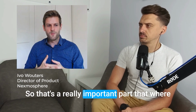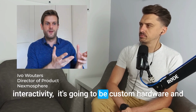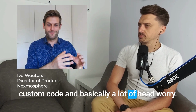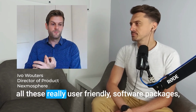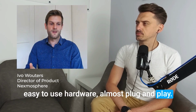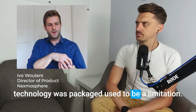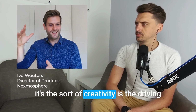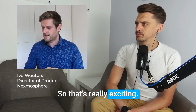So that's a really important part. Where it used to be that if you want to do interactivity, it's going to be custom hardware and custom code and basically a lot of headaches. This transition, where you can use all these really user-friendly software packages and easy-to-use, almost plug-and-play hardware, means the technology and how it was packaged used to be a limitation. Moving forward, we see that creativity is the driving factor and not the available technology. Yeah, so that's really exciting.